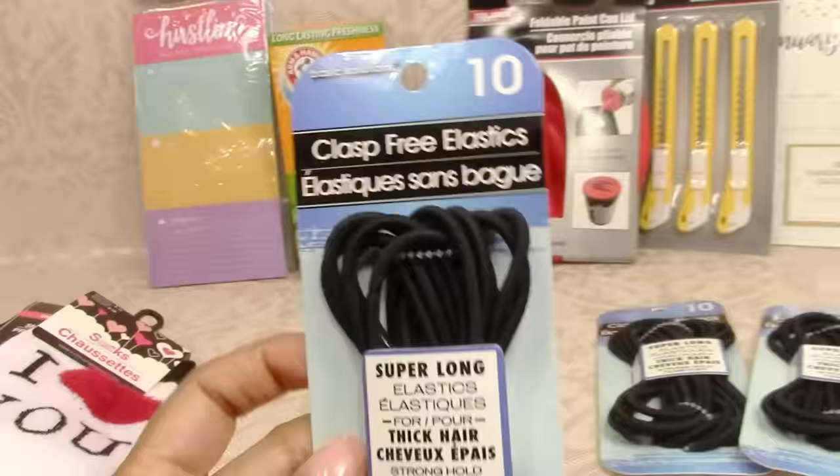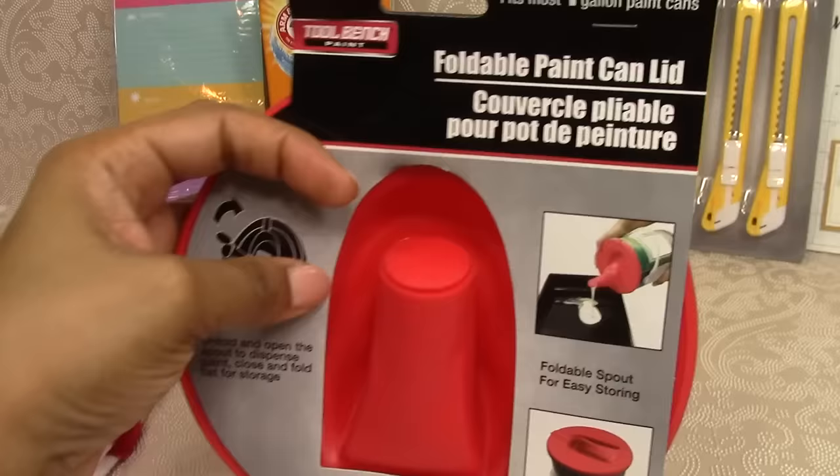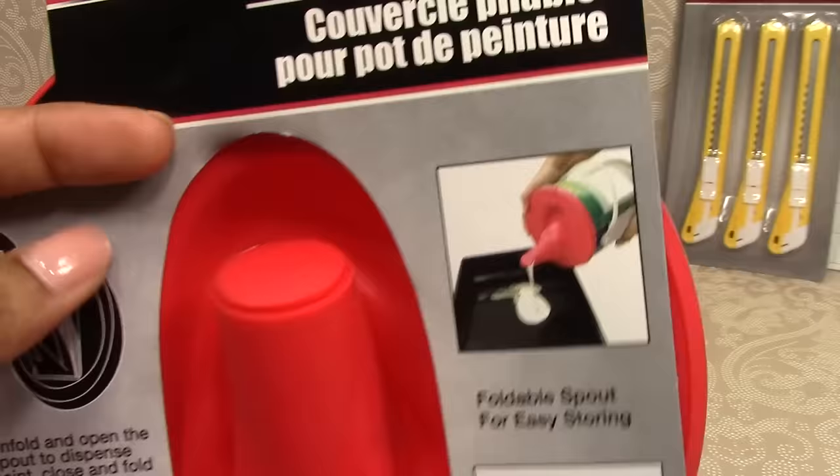I thought these were awesome. This is the first time I've seen these in the Dollar Tree. They are your normal elastic hair ties, but they made them a little bit longer so it could accommodate thicker hair. So I picked up 3 packs of these. It is a paint can lid cover, so you stick it on your paint can and it has a spout on it for easy pouring. I plan on doing a few painting projects around my home this year.